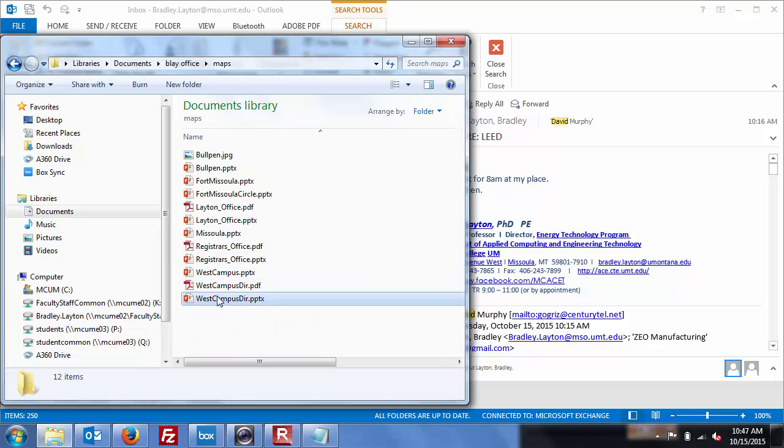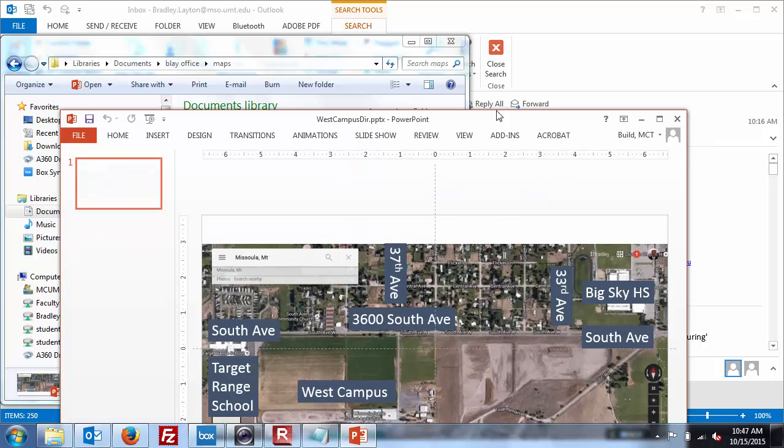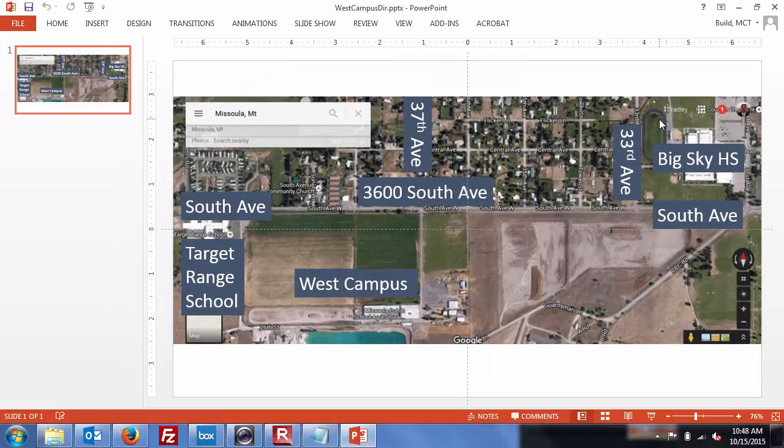Okay, so here's West Campus. I just call this West Campus DIR for directions. So this is South Avenue. Missoula College has 2 South Avenue addresses. One is 909 South Avenue West, where we are. The other one is 3600 South Avenue. So for whatever reason, Google decided to label Missoula College's very own West Campus as Missoula Public School Agricultural something or other. That's not what it is.